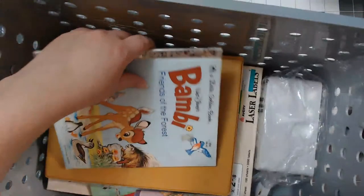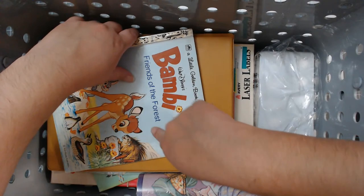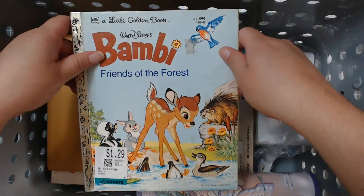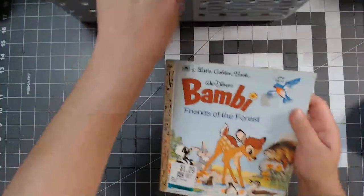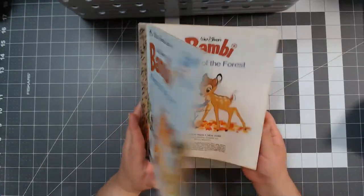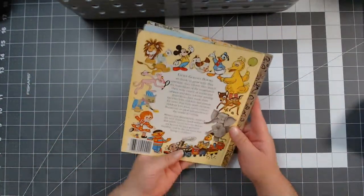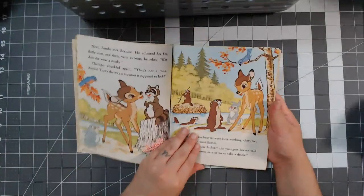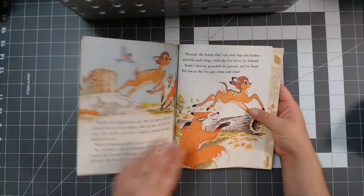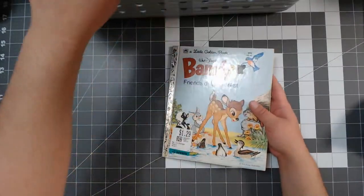And then, do I need a little golden books? No. Did I buy little golden books? Yes, I did. So I bought this Bambi little golden book. It was in good condition. And it cost me about 60 cents because $1.29 cut in half. And it's in really good condition. And this one's vintage. And I actually like Bambi. And I don't think I have a Bambi one. So I bought it. Again, do I need more little golden books? No, I don't.